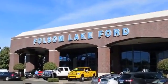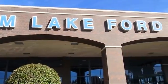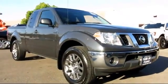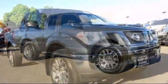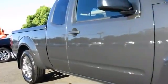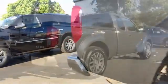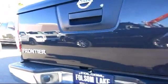For over 25 years, Folsom Lake Ford has been providing the Sacramento area with great deals and award-winning service. And here's another look at a great vehicle from our huge selection of pre-owned cars, trucks, and SUVs, and comes equipped with a backup camera, air conditioning, traction control, power windows, CD player, cruise control, power door locks, tilt steering wheel, cloth seating, bucket seats, and has less than 55,000 miles on the odometer.